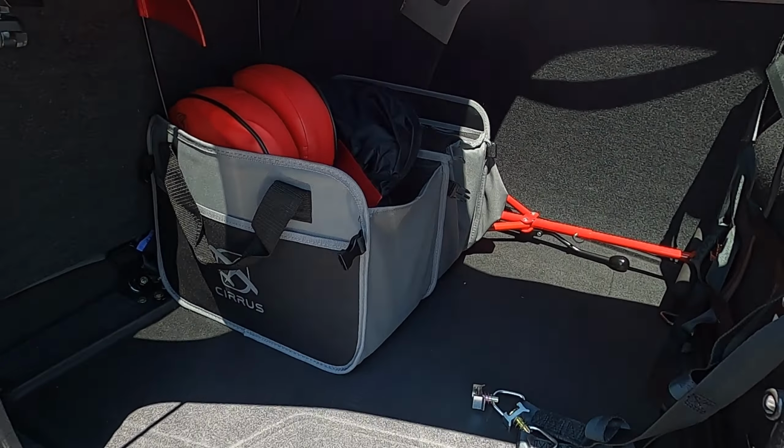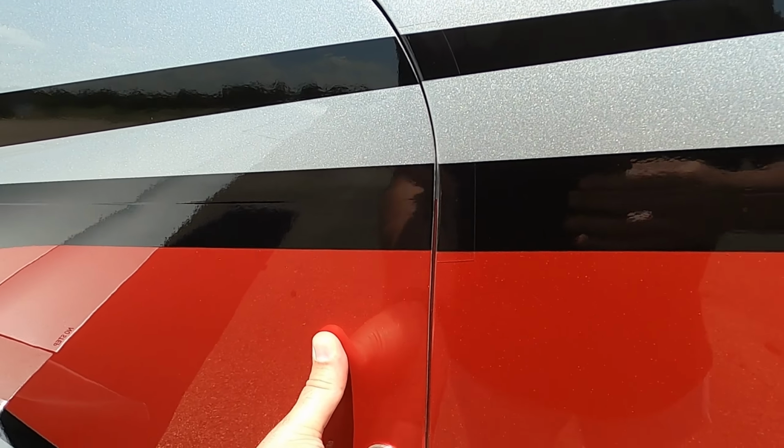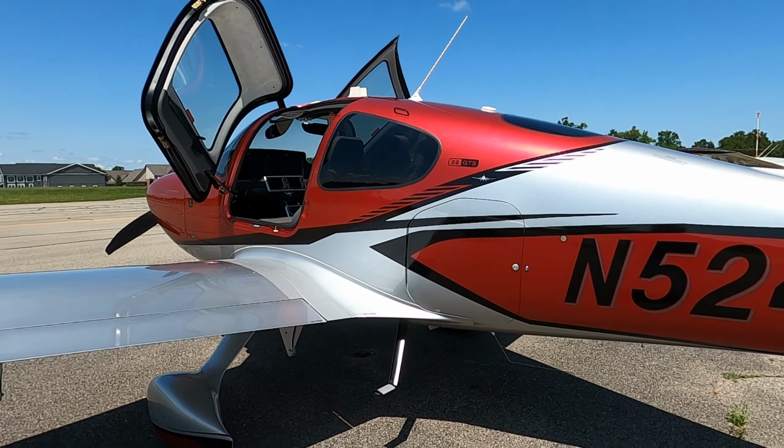The cargo area is kind of the same. Again, the only real difference on the plane is just that it sits a little bit taller than the older G2s, but overall it flies very, very similar. A little different sight picture, but really, really similar. So let's jump into the air.